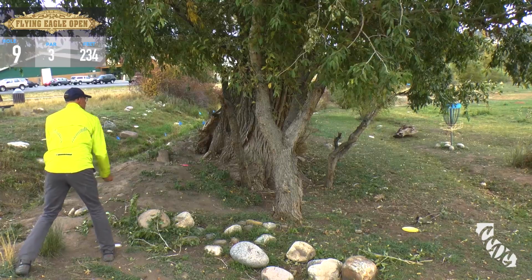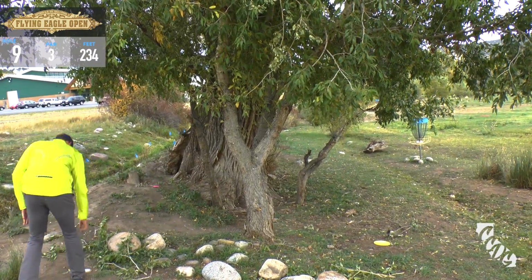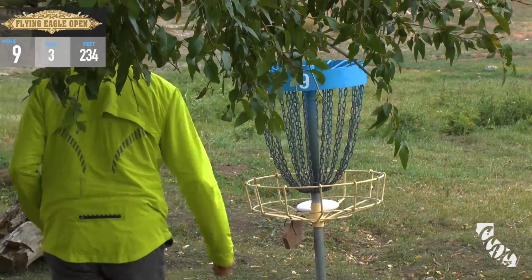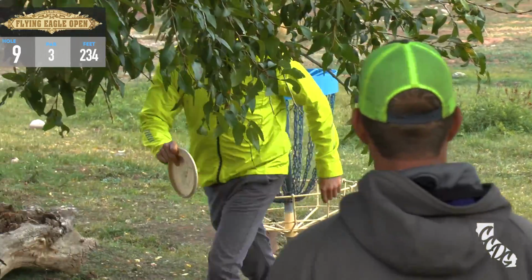Has an interesting putt for 2 here. Really skinny between those trees. Oh, no way. He cans it. Hell yeah. Nice work, man. Didn't expect that one.